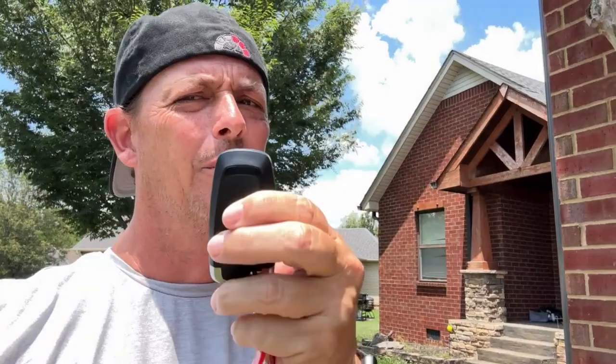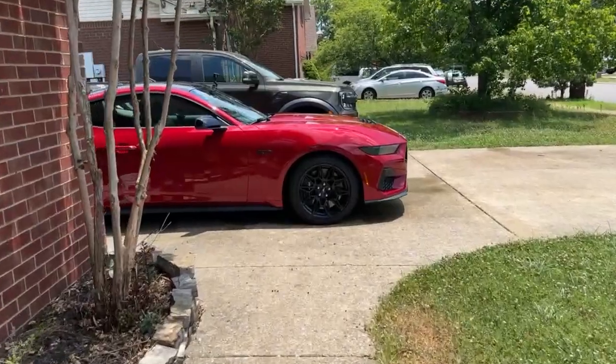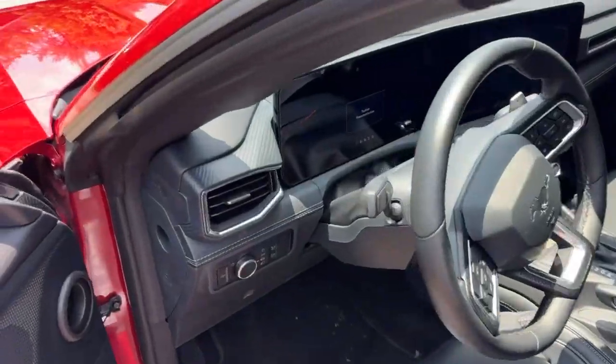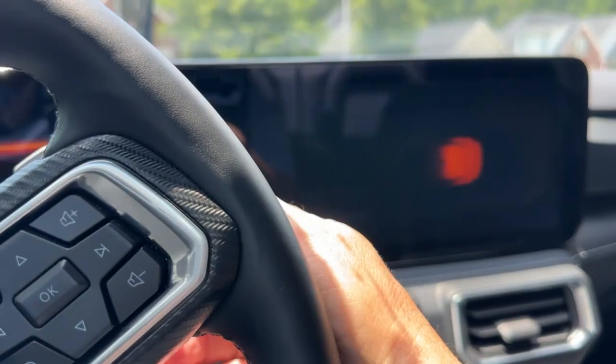But you know what we got to do? We got to push the button and fire that baby up. Let's go. As you can see, there's GoPros mounted, so let's go have some fun. All right, let's get in this bad boy. She's loud and proud, and she wants to eat, and I want some AC because it is freaking hot out here today.